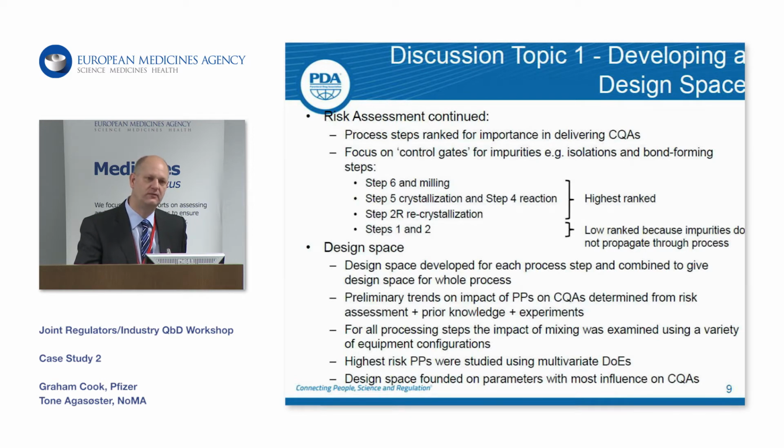One of the things we do is use a variety of different risk assessment approaches, one of which is to rank the process steps themselves for their importance in delivering the different critical quality attributes of the drug substance. We focus on what you can think of as the control gates for the impurities, typically the isolations or the bond-forming steps. As you would imagine, the later steps in the process tend to be the highest ranked, and the earlier steps tend to be lower ranked because the impurities don't propagate through the process. But that's not always true.